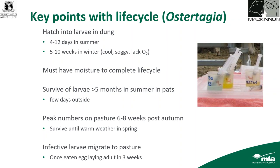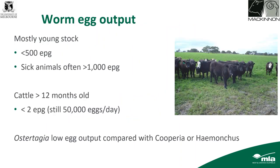And once larvae are ingested on pasture, they become an egg-laying adult themselves within 3 weeks, particularly in younger cattle. So just remember that as a bit of background. In terms of worm egg output in cattle, mostly in young stock, egg counts are typically less than 500 eggs per gram. Often if they're over 1,000 eggs per gram, look, you're more than likely going to have sick cattle depending on the worm species present.